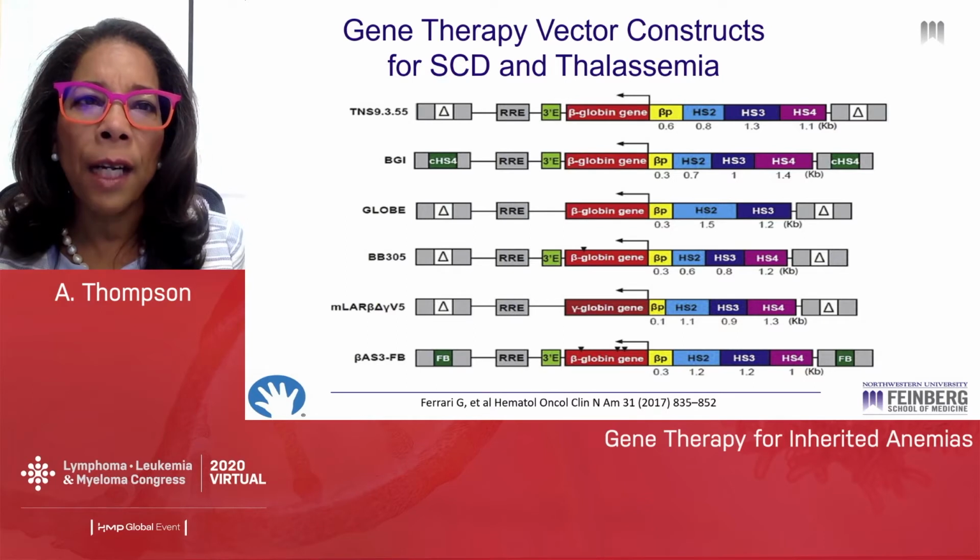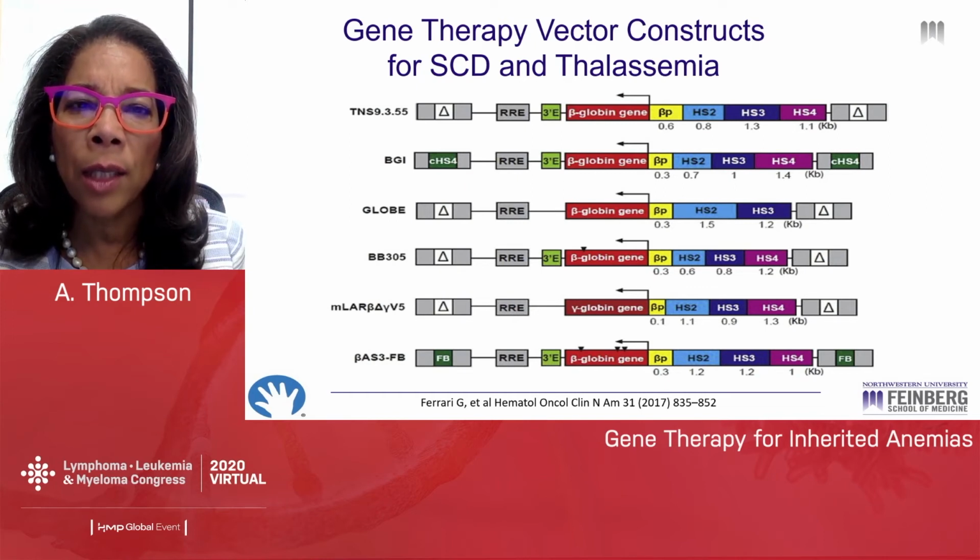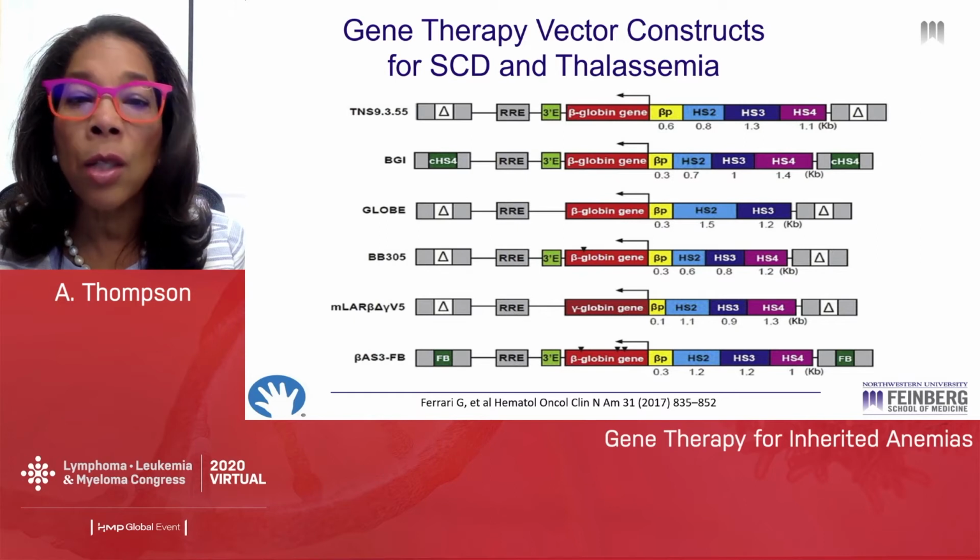These are a number of the vectors that are being used in clinical trials for sickle cell disease and thalassemia. At the current time, all of these strategies are employing a lentiviral vector. This has become the vector of choice for many gene therapy studies, even beyond hematology. It is known to be a fairly stable platform, one that is less associated with insertional oncogenesis and transformation in malignancies. And it has the ability to integrate into relatively slow or non-dividing cells, and hematopoietic stem cells fit the bill.